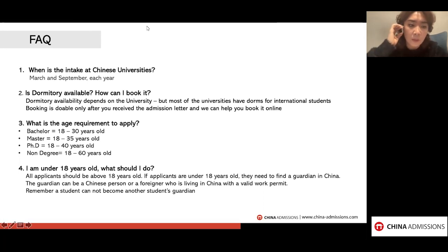Some universities do not have age limits for application, but for different degrees there are different requirements. Usually for bachelor's degrees, it's between 18 and 30 years old. If you are under 18, you are a minor according to Chinese policies, so you will need a guardian letter prepared, which is very complicated. You can refer to the information on our website, which has a very detailed explanation.